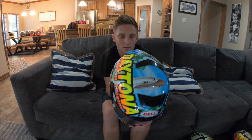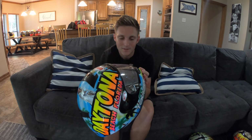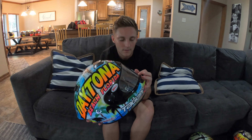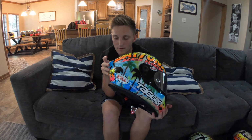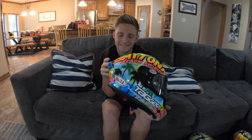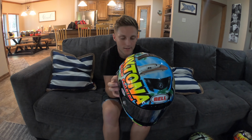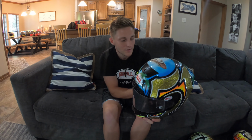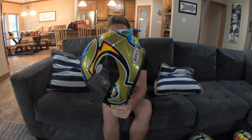So pretty cool history in this helmet, and super cool paint job by Tag. Hopefully I can wear this one again. And my girlfriend got it dirty at the go-kart track. There's still dirt in it, so that's interesting. Hopefully I get to wear this helmet again someday at Daytona. I'd still rock it for sure. If I get to do the 200 again, you'll see me in this bad boy right here. Super sick.